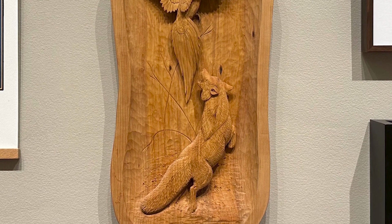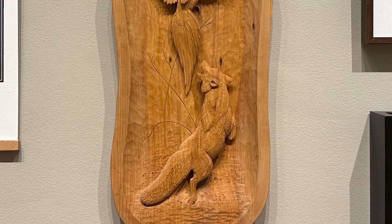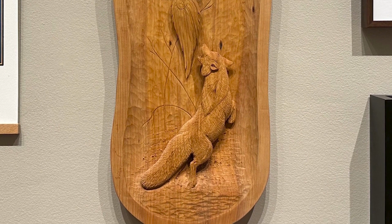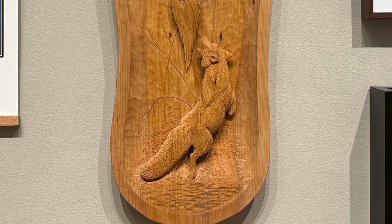And that was Spirit's handiwork. Her work has been featured on the cover of Reader's Digest. She's kind of a Hocking Hills treasure.